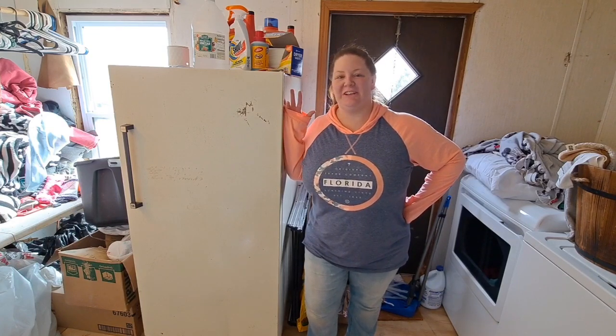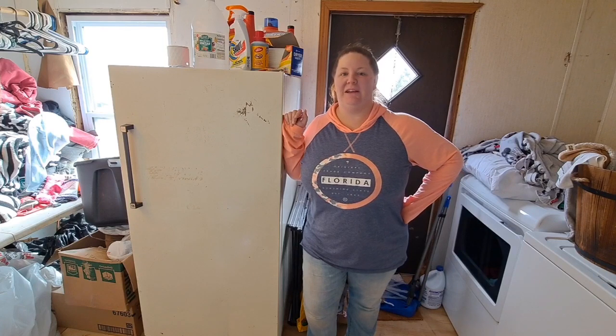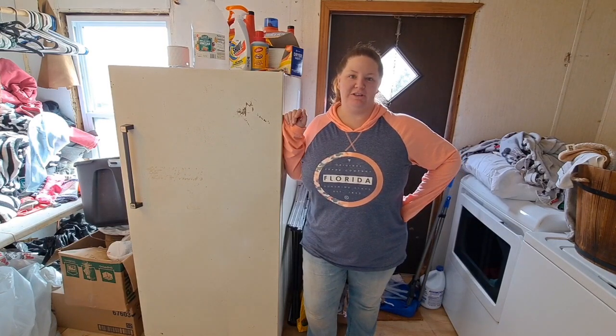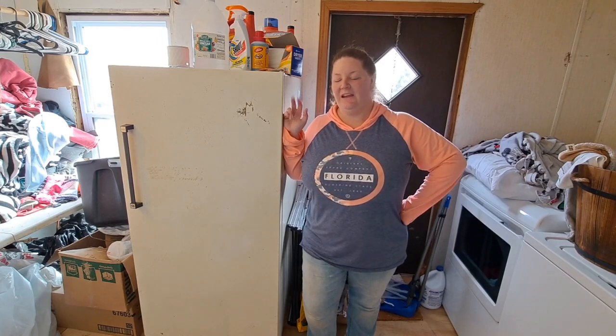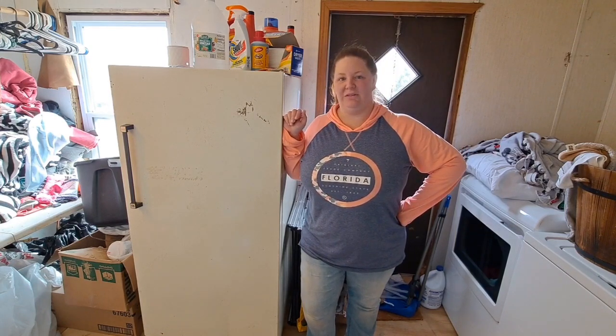But I just wanted to share with y'all what me and my mom did yesterday. We went back to the butcher's and got the meat and brought the pigs back home. Played Tetris to try and figure out how to stuff them in this freezer.